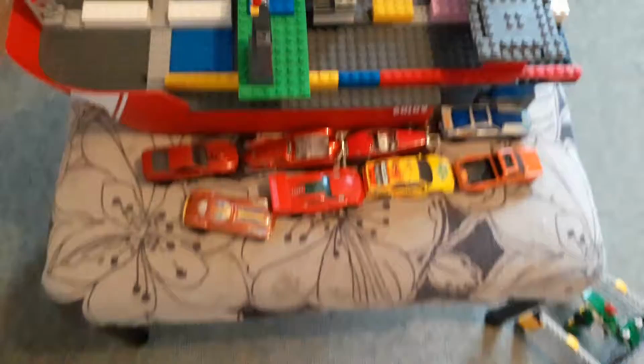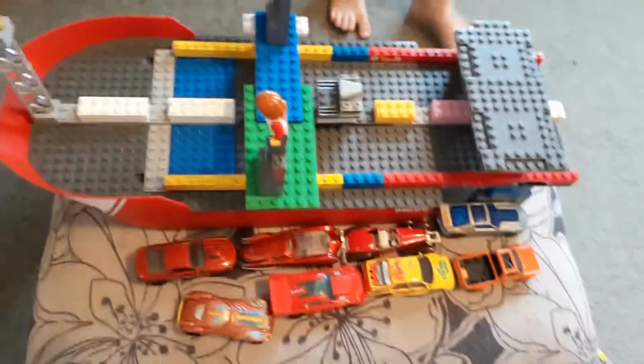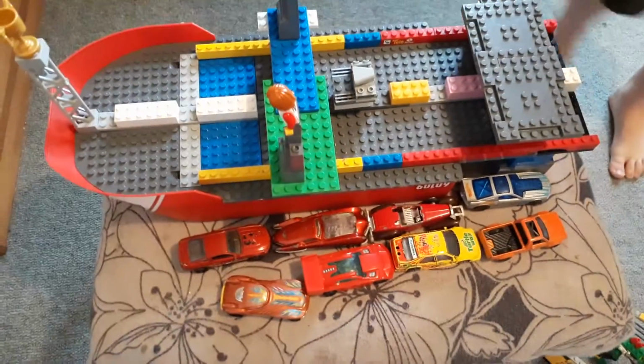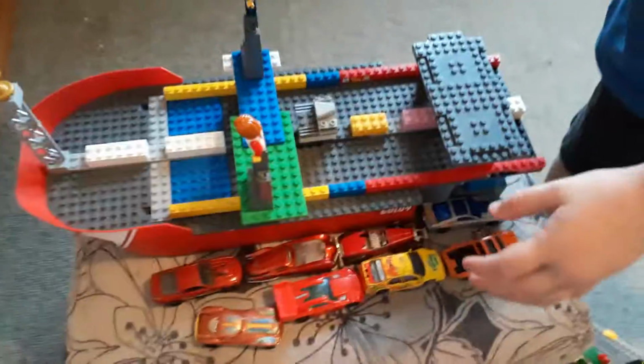We've got the 48 cars. The engine, everything should look the same right now. On your marks. Why did I say that? Closing my eyes.